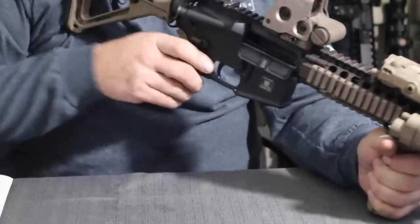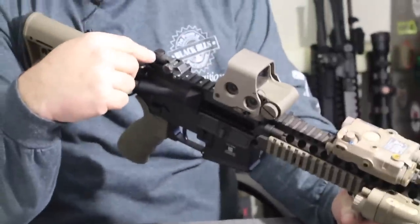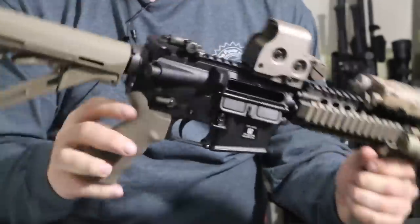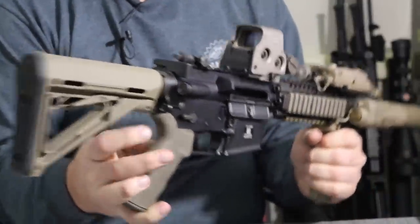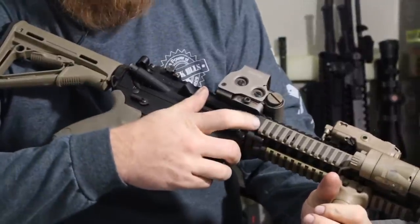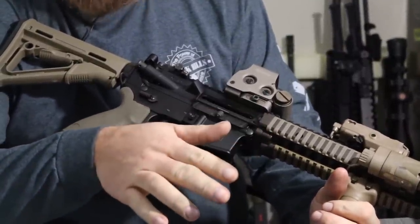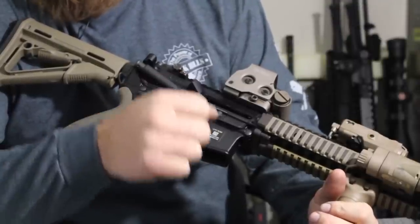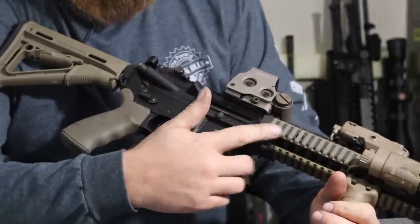The Block 2 and Mod 1 changed to the Micro Knights rear backup sight. Also utilized the CQDR. Then as we move forward, we'll see where it gets really different. This here was where they switched out from the Knights Armament RIS and RAS to the Daniel Defense Mark 18 RIS 2, Flat Dark Earth.